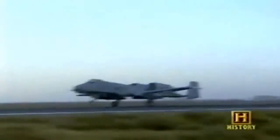Calling the Warthogs to their targets is another essential member of the ground command team, the Forward Air Controller, or FAC. A-10 pilots take turns to carry out this job, using their specialist knowledge of the mission in the air to coordinate with the soldiers on the ground.